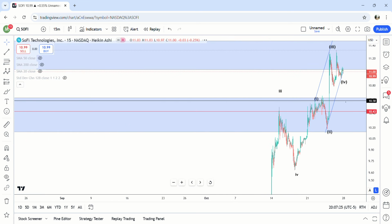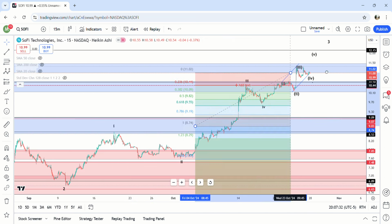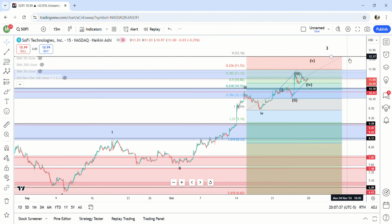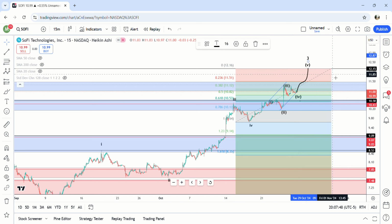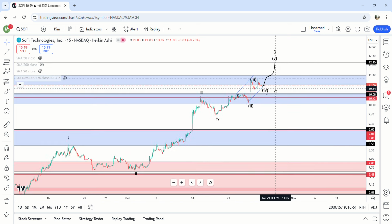What is the price target for this overall move? I'm looking for 12.15. So I'm looking for something like this tomorrow or after earnings, up to here. And then that would be the overall third wave. I don't know the expected move right now. I'm guessing it's probably $1, I would imagine though. So that would make a lot of sense going to 12.15.